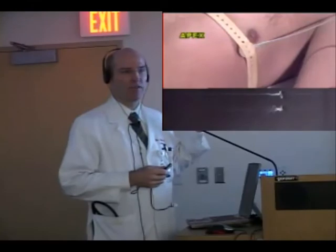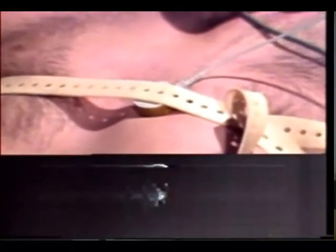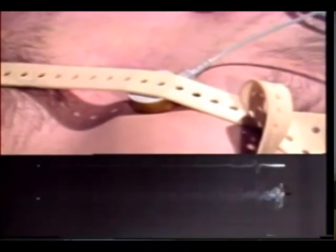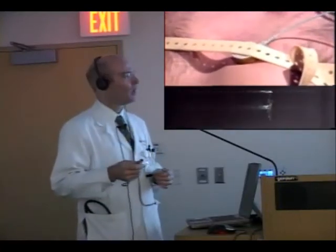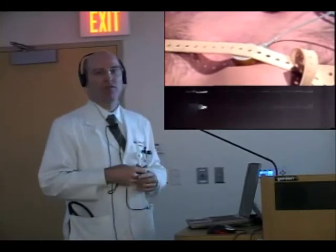You may notice this murmur has a different character to it. You can hear the second heart sound clearly, and then there's a space before the murmur really reaches peak intensity. So let's compare the two. Peak intensity with the second heart sound. Now here we're going to hear this best with the diaphragm, high frequency.